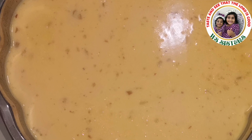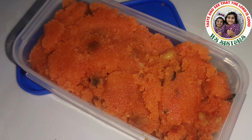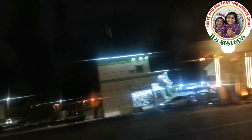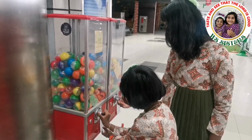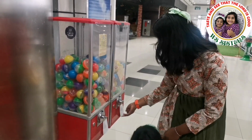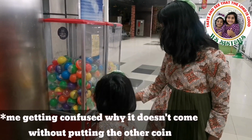Okay, now here are the Indian sweets made by my mom for my birthday. Alright, now we're gonna go outside and celebrate, so come along. Well, first we're gonna get one of these. We'll be right back.